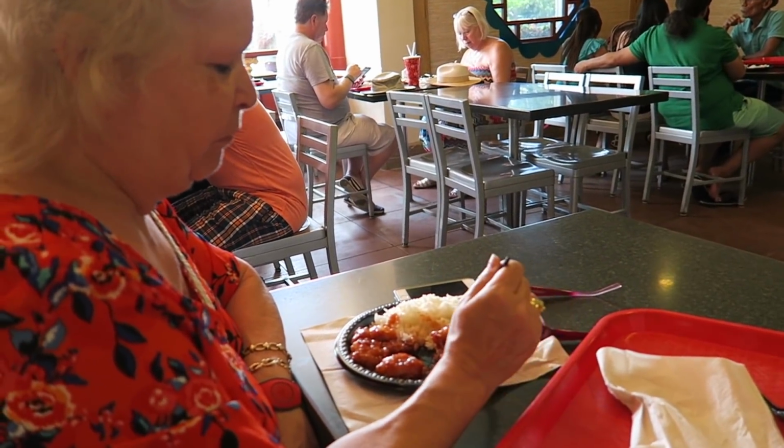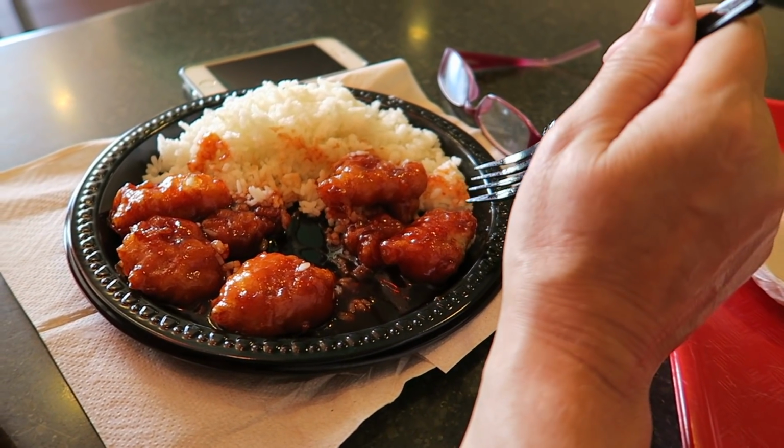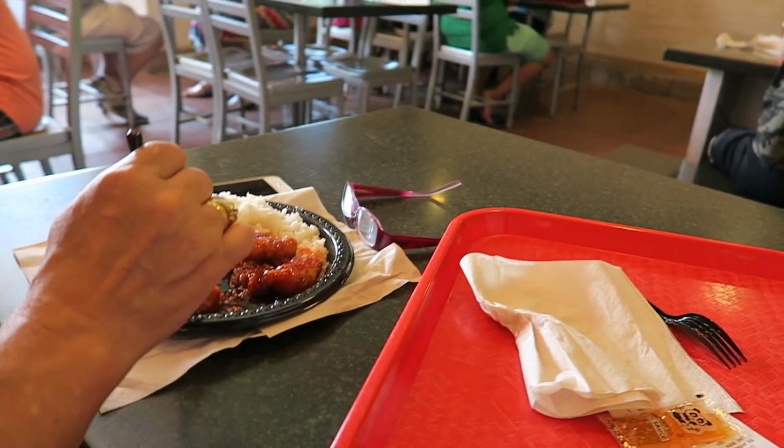Right, we're gonna head on over to China, because Mum wants her Chinese from the China Pavilion, and I don't like Chinese. Because I'm not allowed to go into the Chinese restaurants. Nope. So what's this then, Mum, what have you got? Chinese orange chicken. Mm, is it good? Delicious. So we're at the China Pavilion. She's got a Chinese orange chicken.